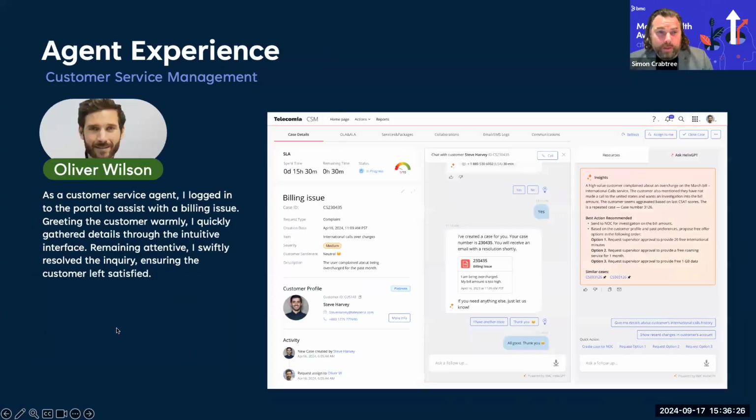Let's have a look at the other side of this. Okay, so here we have Oliver, who's actually on the customer service side, and he's picked up the incident that's come to him. And I guess there's a few interesting things here that you can see straight away. First of all, the chat information has come straight through to Oliver. And it's also come through with some insights for Oliver based on the conversation that was had with Steve. And the insights are around, here's the actions that you should take, Oliver.